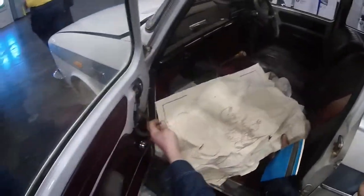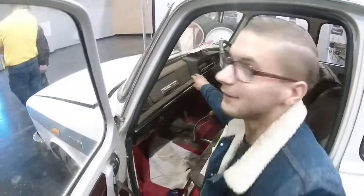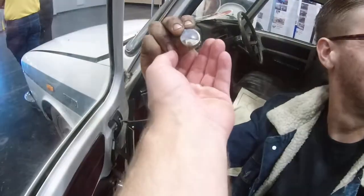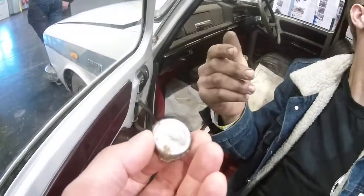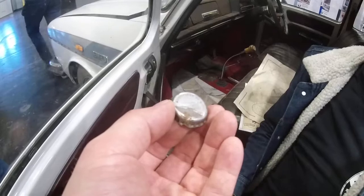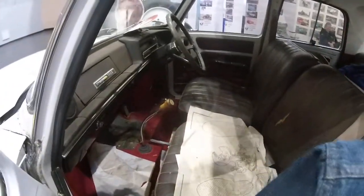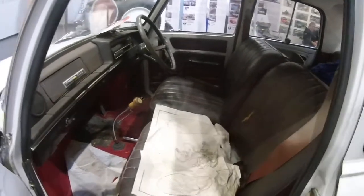You've got new ones. And here is the only evidence of it coming from Rhodesia left in the car. A Coke bottle top. Something as stupid as that. You're going to have to keep that safe. Yeah. I was definitely thinking that.